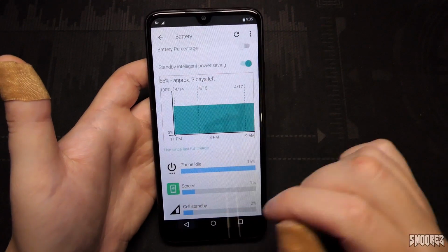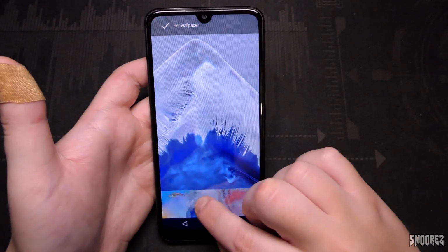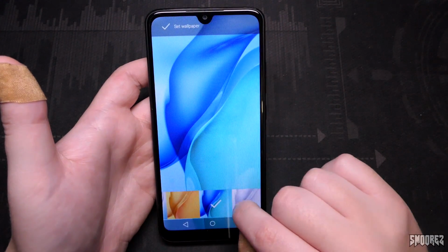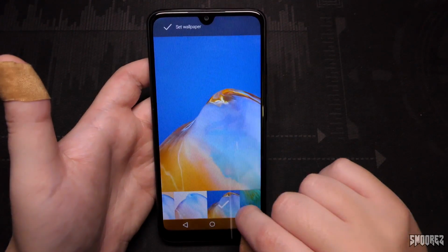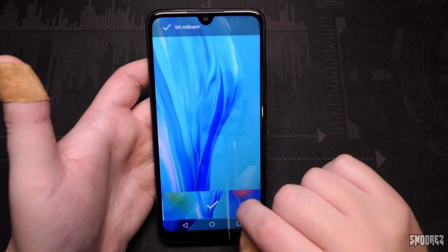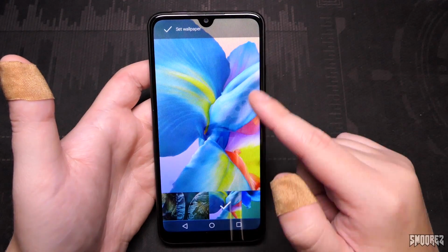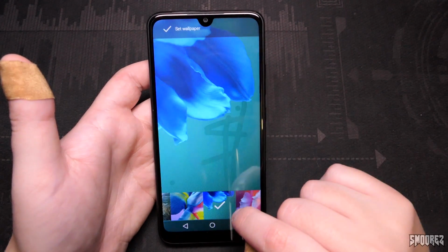This has 3 days left. Amazing. Display, mirror vision, wallpaper, which we can just go back into just so you can see the wallpapers in all their glory, but I'm fairly sure that all of these are stolen from Huawei. Well, it would make sense anyways. I keep seeing the things on the screen from where I've drawn or something like that.